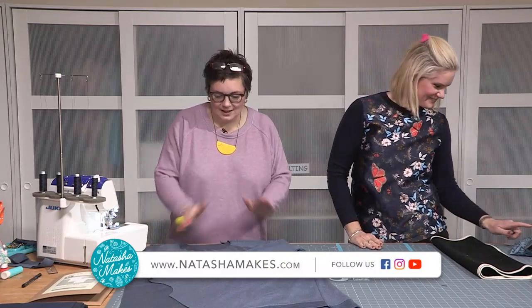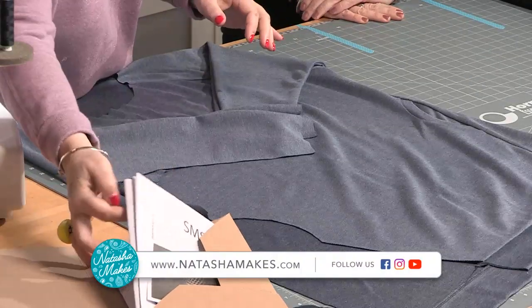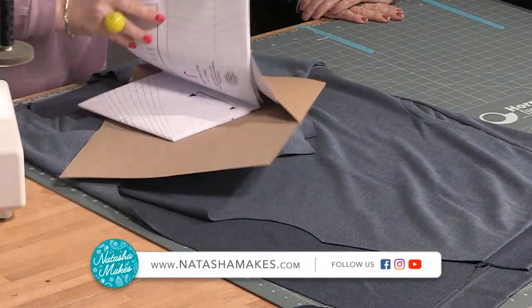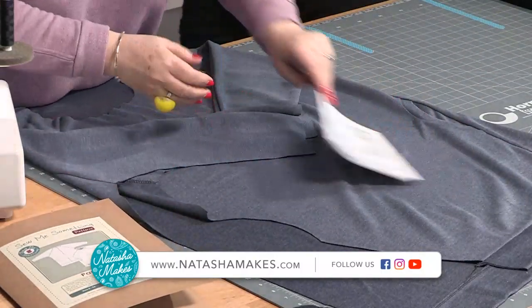Right, what are we doing? Okay, so, down to the... Let me get the instructions back out again. What have I done with those? Oh, I moved them. There we are. So, taking you through everything step by step.